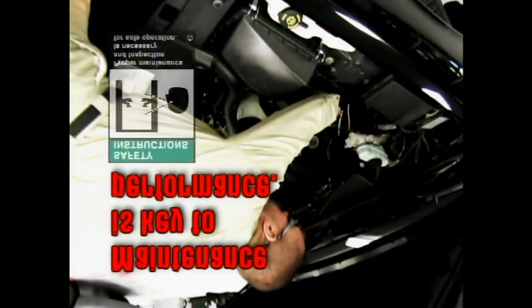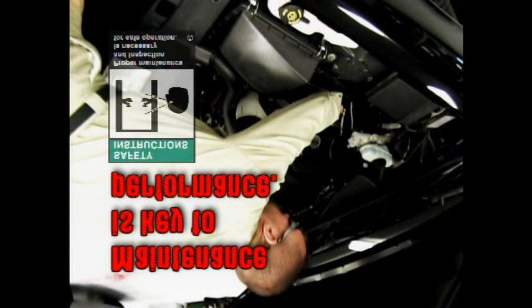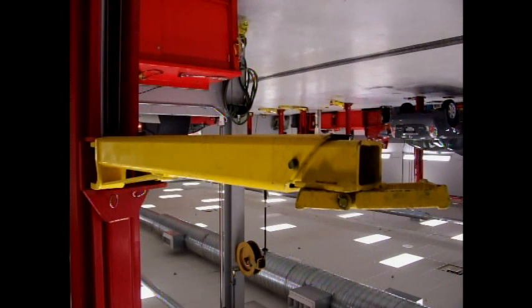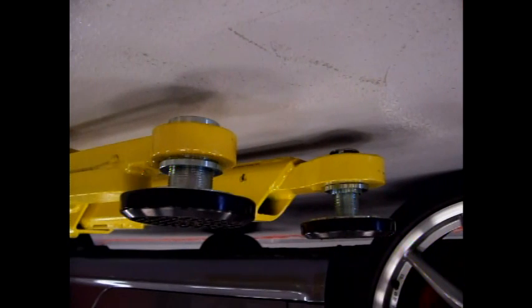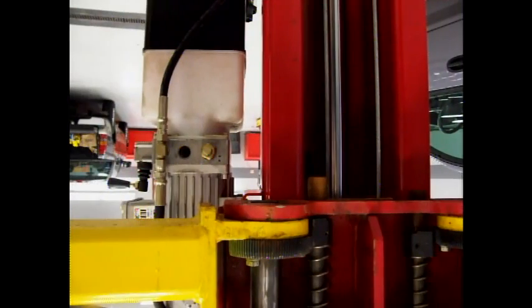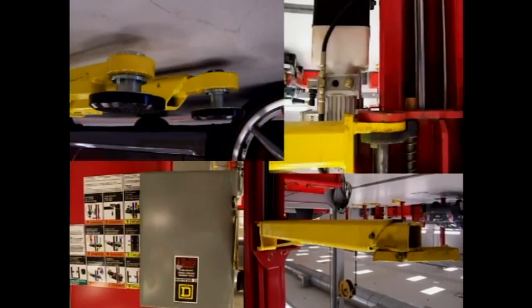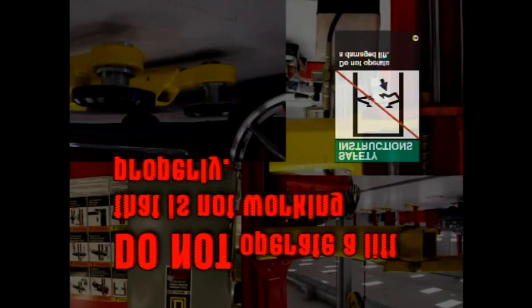As with automobiles, the key to peak performance is maintenance. Your lift should run as flawlessly as the cars you repair. Lift swing arms, adapters, chains and cables, hydraulic systems, and electric systems must be cared for and inspected on a daily basis. Lift accidents can be caused by improperly functioning equipment. Do not operate a lift that is not working properly.